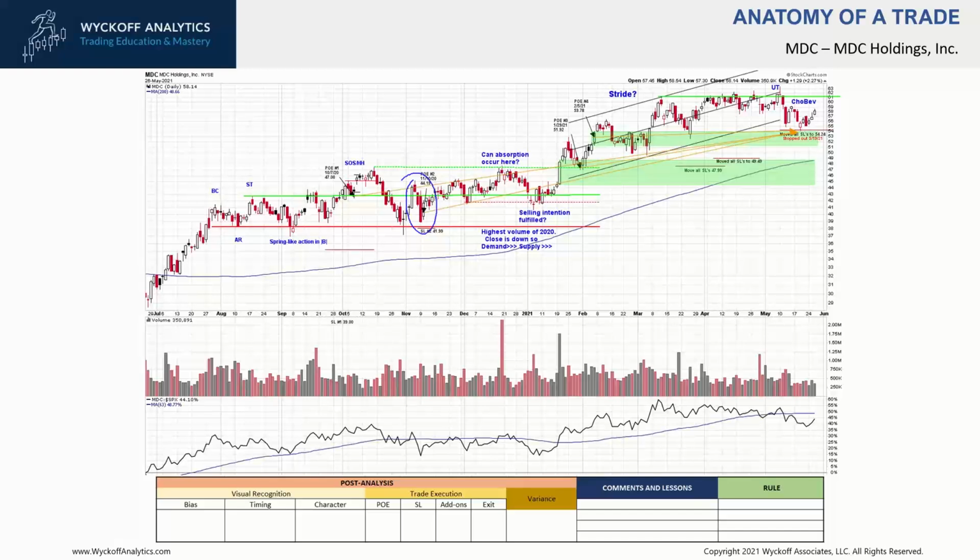And one thing that's kind of interesting is that the stride of the move off of the March lows back in 2020, which we're not showing all of, that rally was much stronger than the rally that's sort of a stair-stepping type of arrangement since then, which is all right. But anyway, let's go through the post analysis.